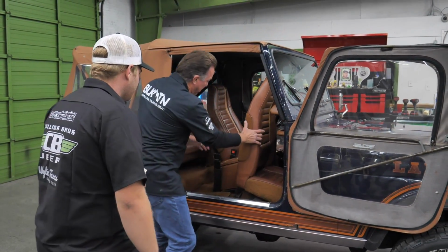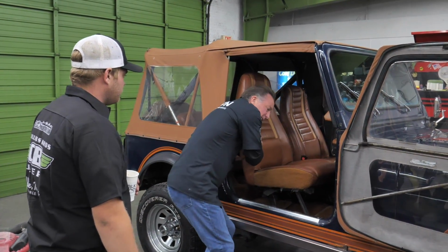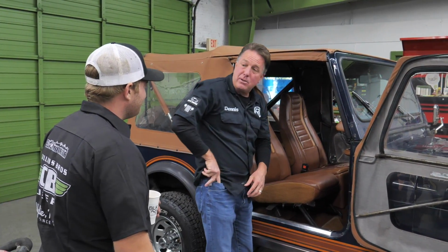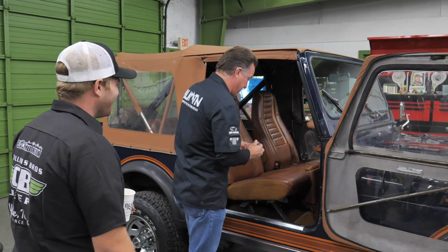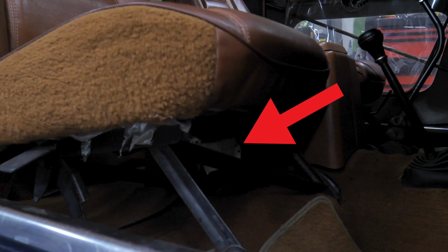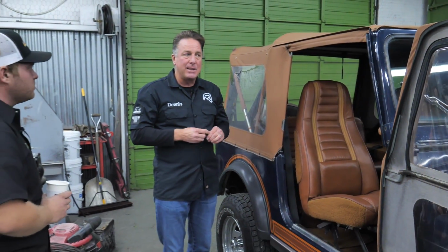So this build sheet's never been out. And if you don't have a window sticker, the next best thing is to have a build sheet. So I just happen to have a miniature flashlight. Unbelievable, huh? See if we can get this out without messing it up. I don't think I've ever seen one in a CJ before. Really? Yeah. They also could have been underneath the driver's seat, and it's not uncommon for them to be underneath the back seat.